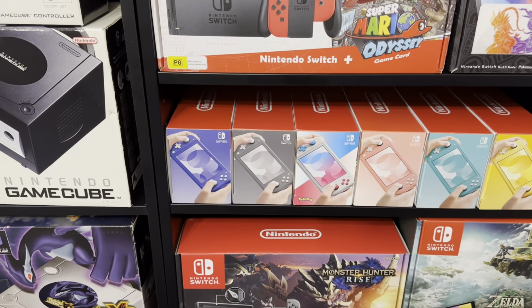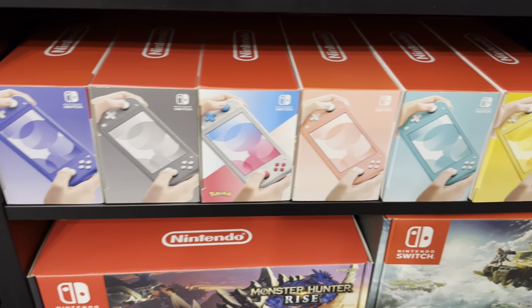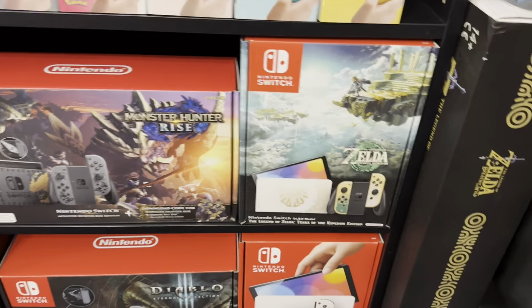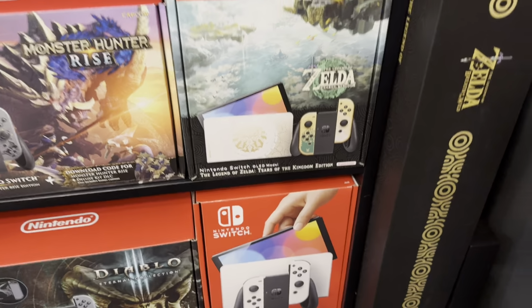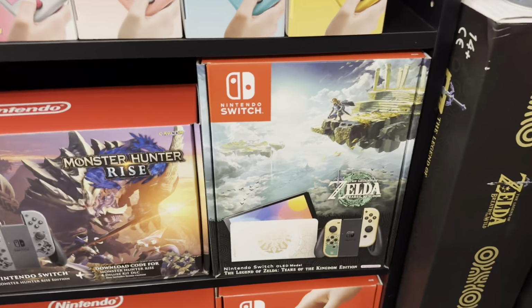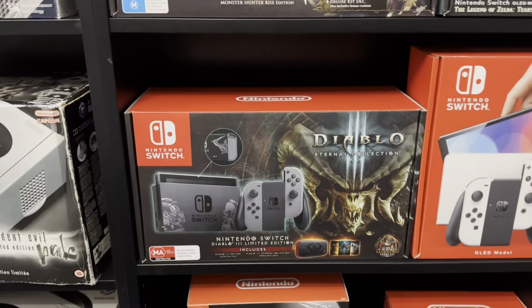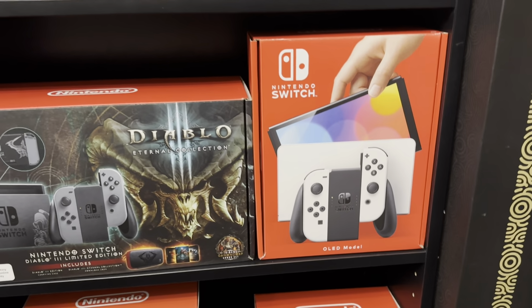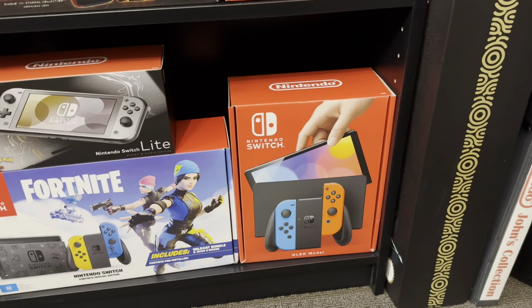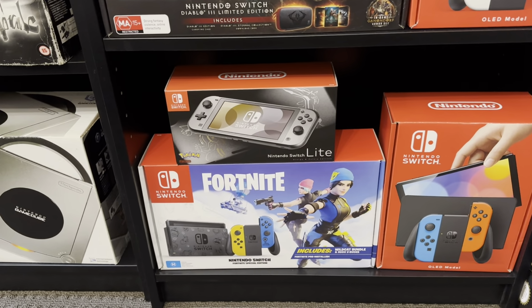Some more Nintendo Switch Lites. We've got the purple, we've got grey, Pokemon, coral pink, turquoise blue, canary. I love that canary. It really pops. Another of the new Tears of the Kingdom. Did I say Tears of the Kingdom before with that one, or did I call it Breath of the Wild? Correct me if I did. Tears of the Kingdom. Monster Hunter Rise looks really good. The Diablo one, a nice matte white looking OLED Switch. The OLED with the neon colors, the Fortnite edition, and another Nintendo Switch Lite.